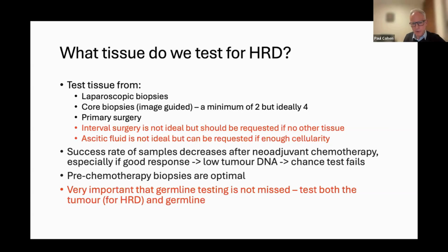It's also very important, I've highlighted this in the bullet point at the bottom, that we don't forget about germline testing. So we have to do both. So we do germline testing for BRCA1 and BRCA2 and some other genes which can cause ovarian cancer and which are hereditary, but also testing for HRD.